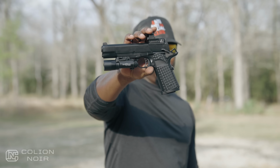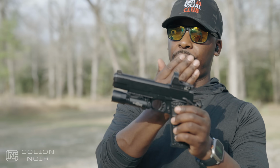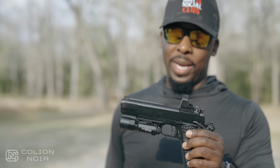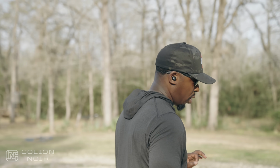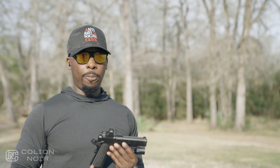Now let's go look at Big Daddy. Stop saying that. So now there's Big Daddy. Stop saying that. So this is the TRP. This is the Gen 2 TRP, the new version of the TRP, now with the ability to mount a red dot optic on it. This gun is my favorite 1911, with a close second being my Kimber Ultra Raptor, and that's more for sentimental reasons than anything. But I love my TRPs and always will.